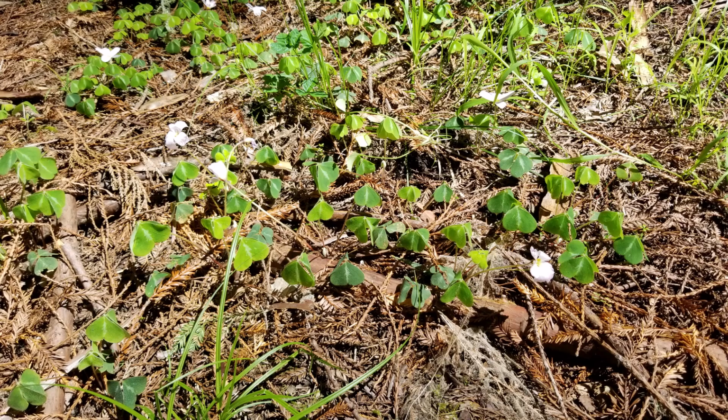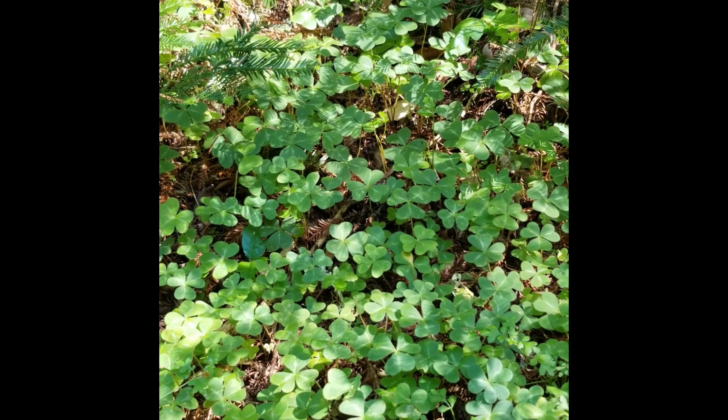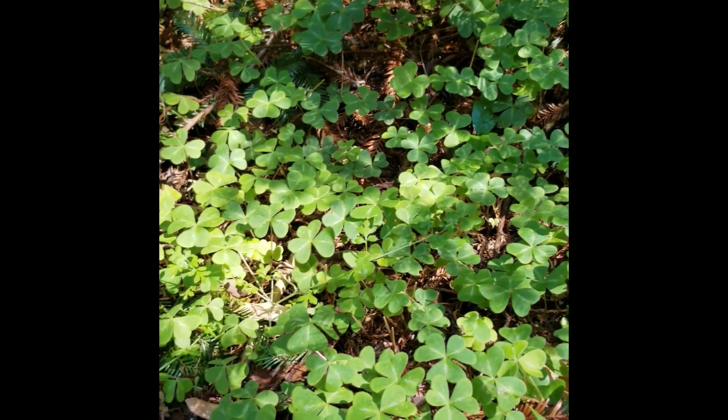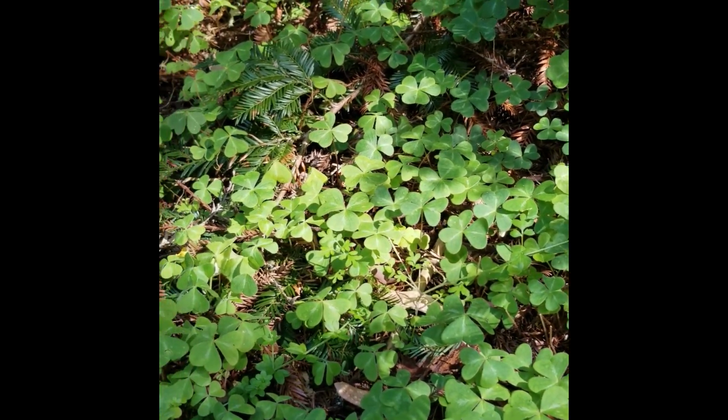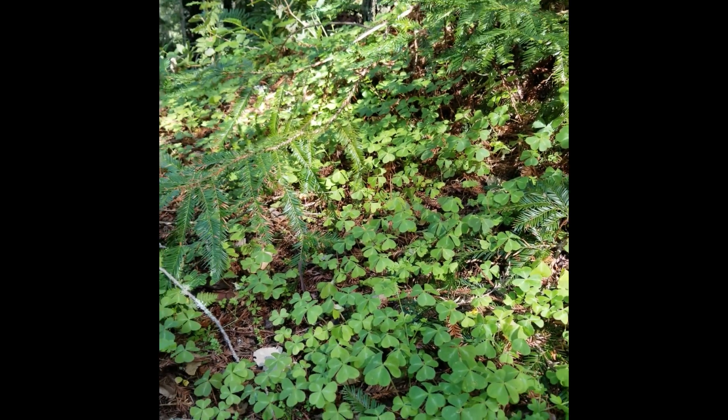Have you ever seen them like this with their leaves folded down? Why do you think they would do that? Normally, they look like this, but if they get hit with direct sunlight, they can actually fold their leaves down to prevent losing water. Pretty cool strategy. And I bet you thought plants couldn't move.